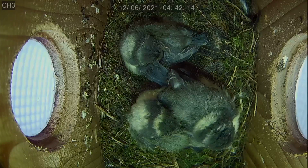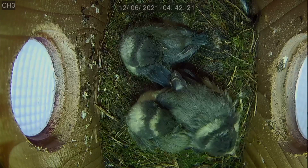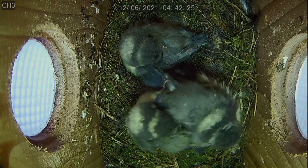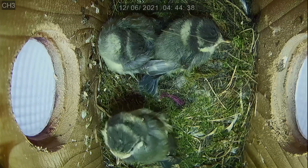And that leads us to the final day in the nest box. Our 3 chicks wake up at around 5:20. We see the nest is starting to look a little bit messy, and that would be due, of course, to these chicks getting older and harder to manage, but also the parents visiting less and less.